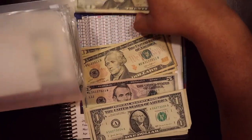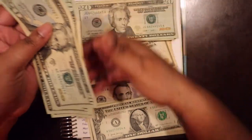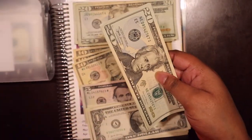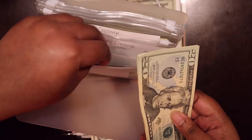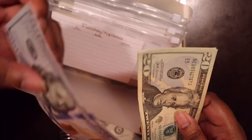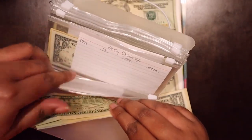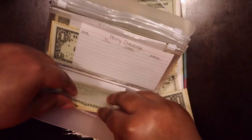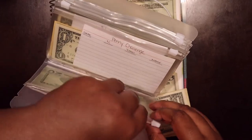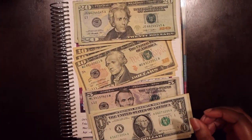So I'm actually gonna take 80. That is the change from what we deposited, and I'm going to put it back in here. So now in furniture and appliances, we are left with $180. And I'll keep saving that for the mattress and box springs and all that stuff. But I did go ahead, like I said, and get that headboard because it was on sale and we saved about $80 on it.